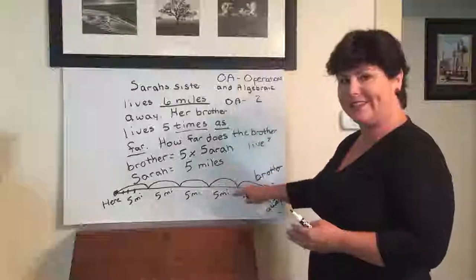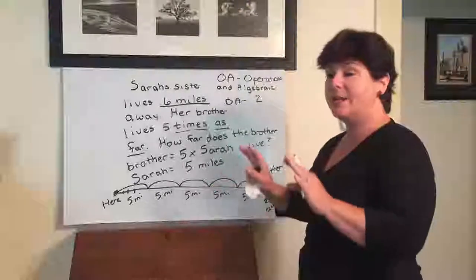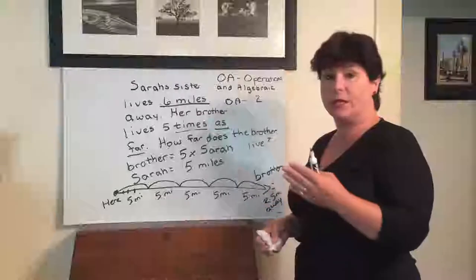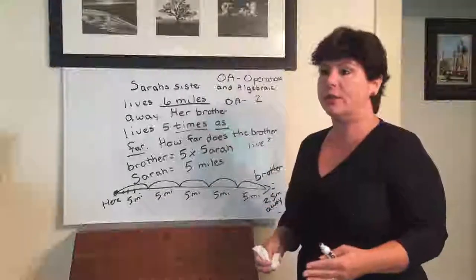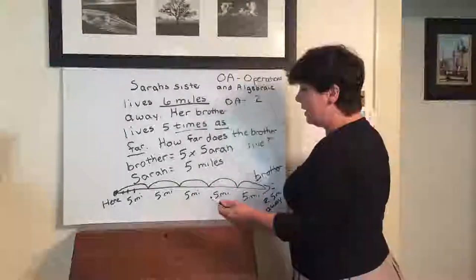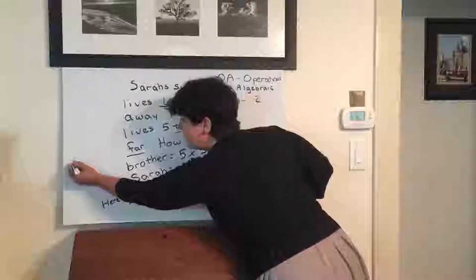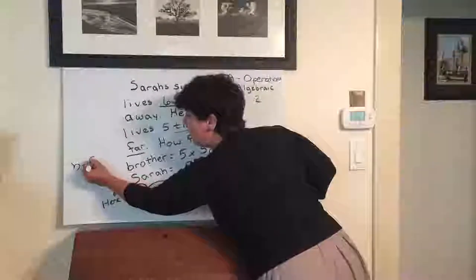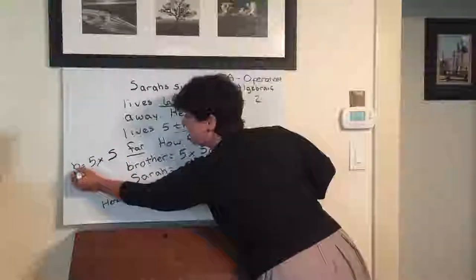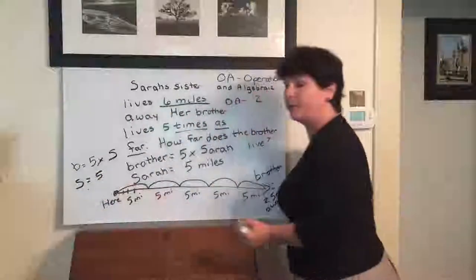And hopefully you can see why it's really important to draw the picture, not the equation first. The picture helps them understand the concept. The equation then kind of grounds that and solidifies it. So now I would write the equation. Brother is, B is 5 times S, and S is equal to 5.